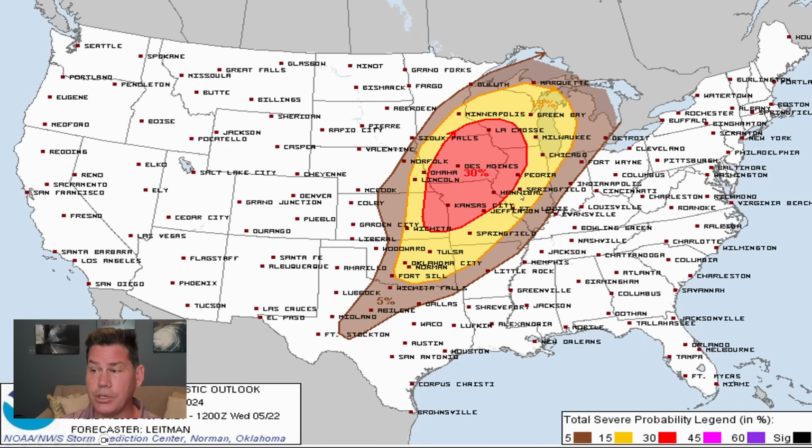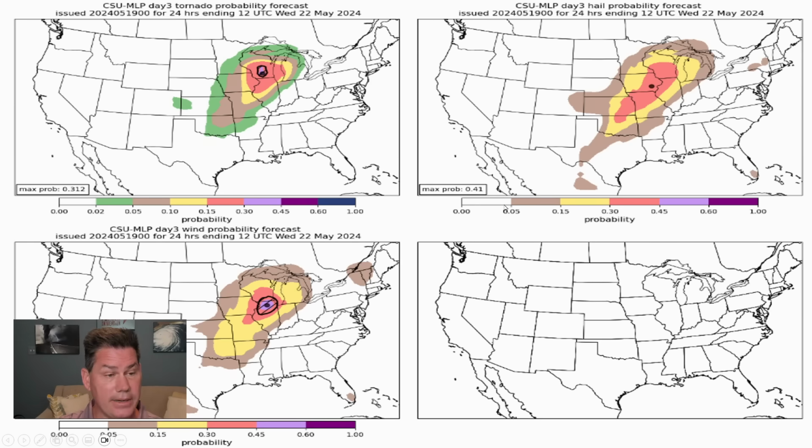But right now, we do have that enhanced risk upgrade to portions of the Kansas City region, as well as into Des Moines, getting all the way up into portions of Minnesota, back into areas of Wisconsin. And this likely extends all the way into Marquette, folks, all the way to the Canadian border, with this intense supercell activity that's going to unfold later on into the evening. And yes, there's the concern as well. If you look at the latest CSU guidance, now this is a kind of AI guidance.